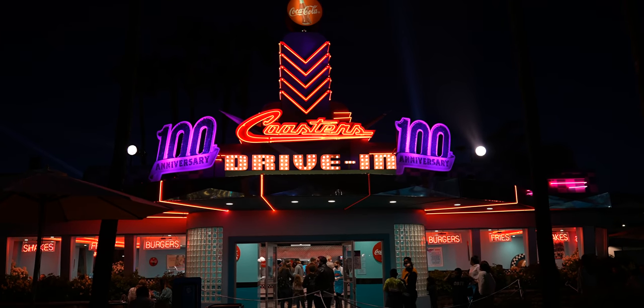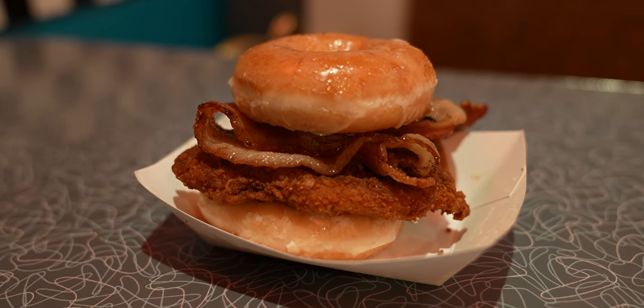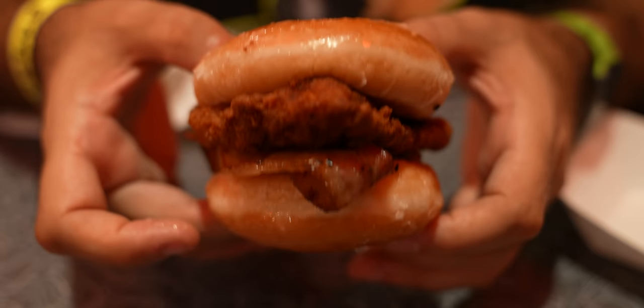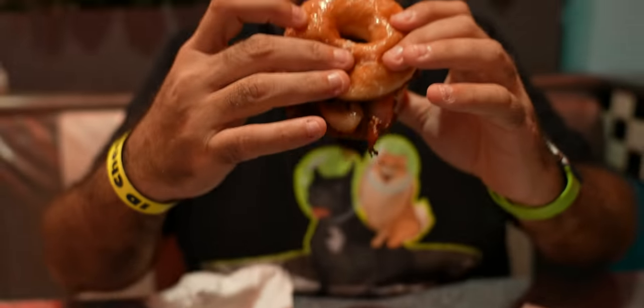At Coaster's Drive-In, they have a breaded chicken burger on a glazed donut with cheese and bacon. I got mine without the cheese. Look at this. Look at how insane this is. It looks like something you'd order at a county fair. Okay, here goes.